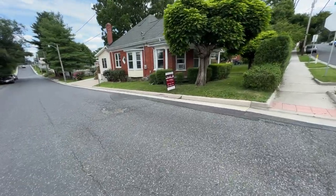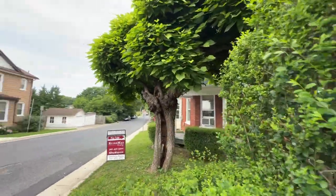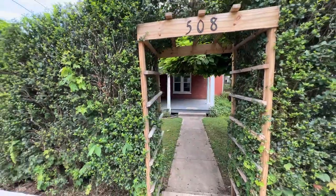Now the very front of this house has a privacy hedge. And then it has this nice, really cool looking arbor to walk through. So let's do that.